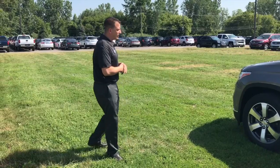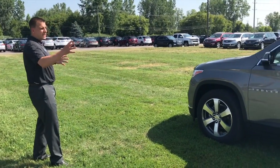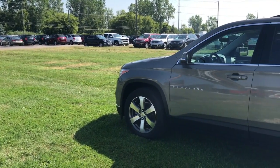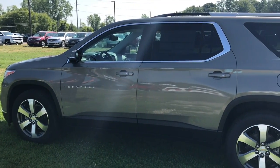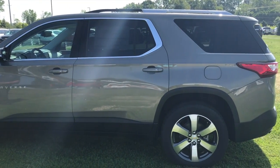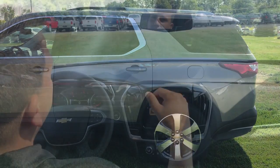Let's start with the outward appearance here. If you notice the actual style lines all the way from front to back, this is a completely different vehicle. It actually resembles a mini Suburban. So it gives you that nice style from the wheels all the way to the roof rack.